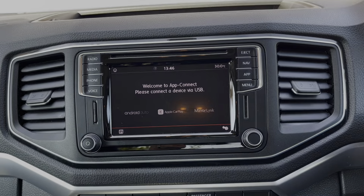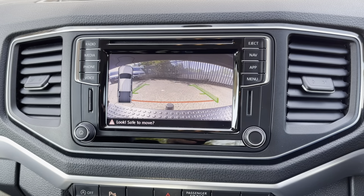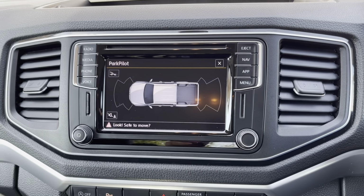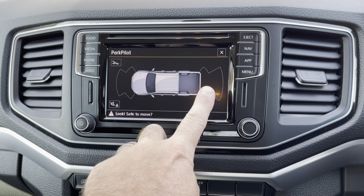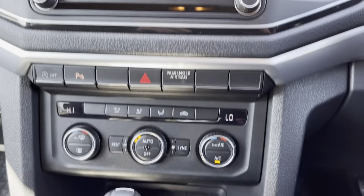I'm now popping the vehicle into reverse. As you can see, this Amarok is fitted with a reverse camera. If I press the picture, you will notice it's fitted with Park Pilot technology for your front and rear parking sensors. I'm now going to move away from the media screen.